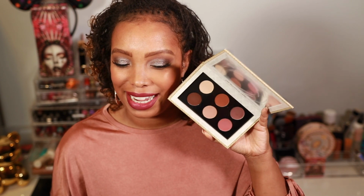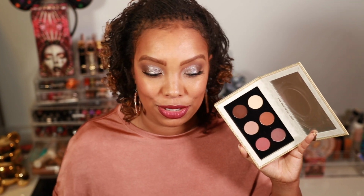Now, I decided to pick up just one of the palettes right here, and this is Velvet Liaison. This is the first time that she has given us all mattes, and I was like, oh, so pretty. And there aren't any repeat shades. Of course, there are some shades that can be duped, we know, okay? But I just feel like this is a perfect companion palette. The shades are so blendable. This is Pat McGrath.